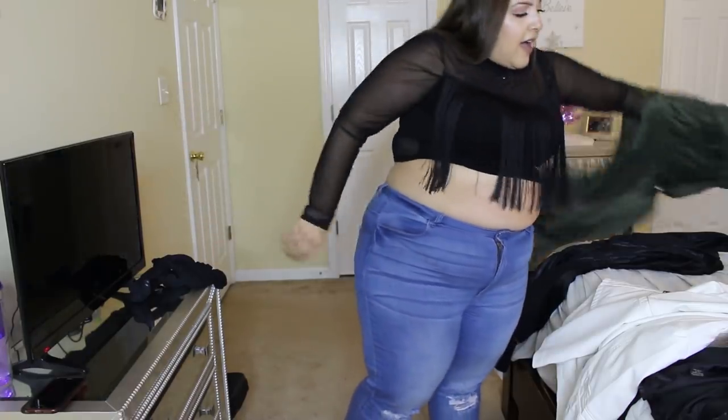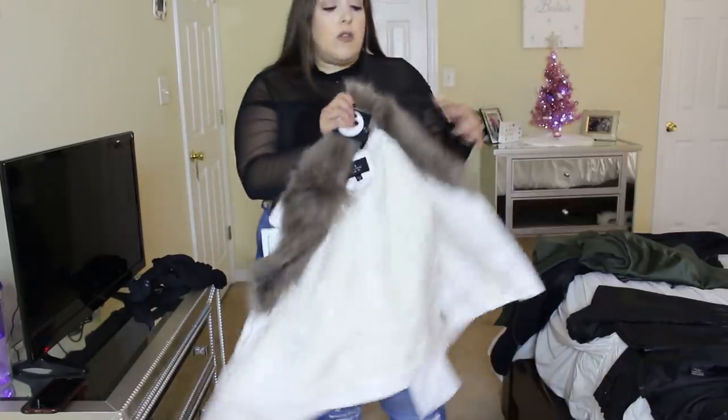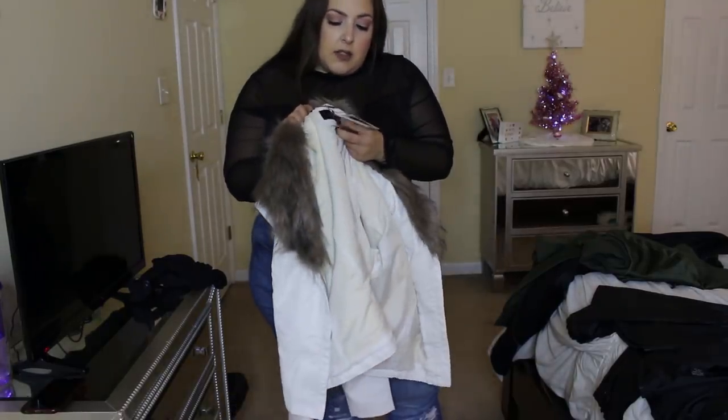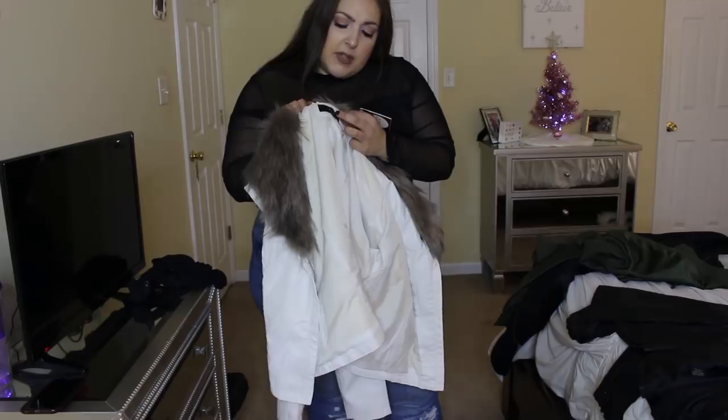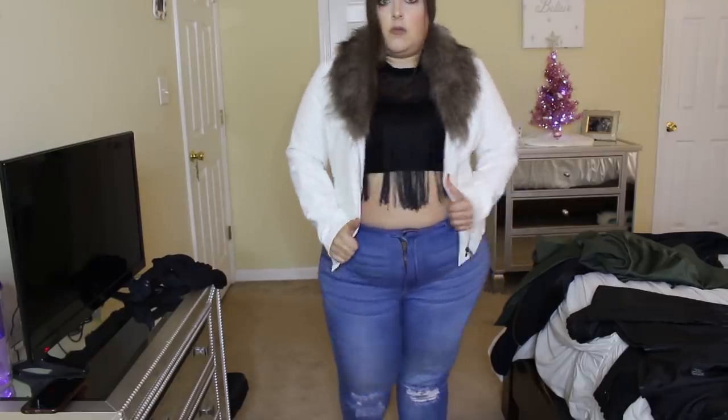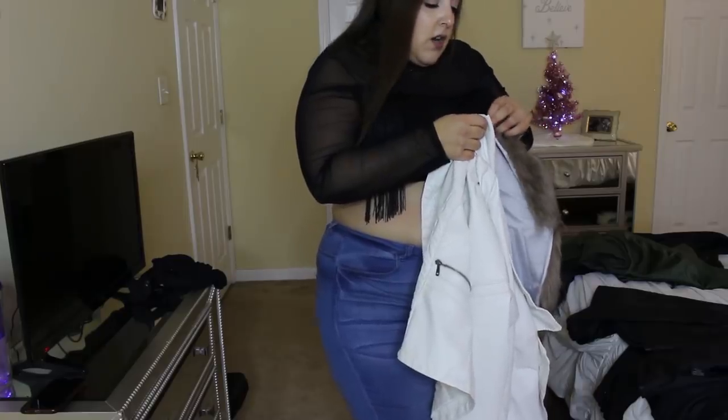But I also have this that I actually didn't show you guys. I still have the tags on it and everything. I did do an outfit of the day with this though, and I believe, yeah, it's in a lookbook too. This is a 2X. This runs so small. Like, so small. Boots with the fur.